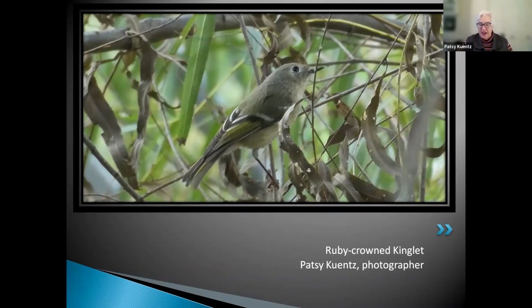And because they move fast and rarely stay in the same place for very long, they're very challenging to photograph. This photo is the best one I've ever been able to get of one. I've gotten many where it was just the tail of the bird, where the bird's on its way, and I'm still trying to take a picture.